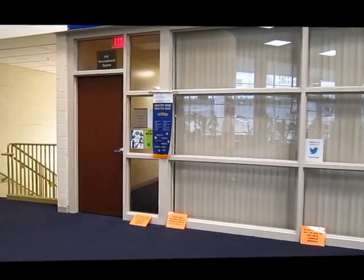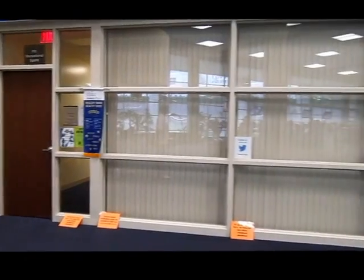These are where the recreational sports offices are located. If you're doing any kind of intramurals or healthy fitness classes through the P, then you would go through the people who work in these offices to participate.